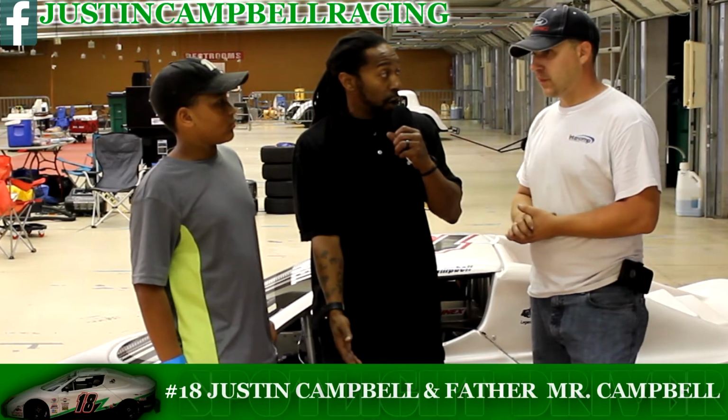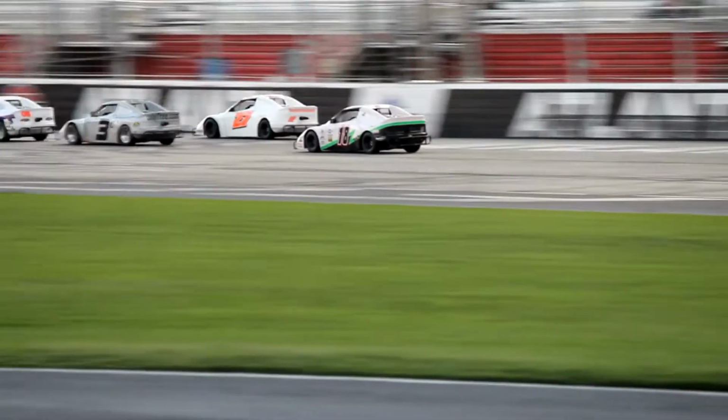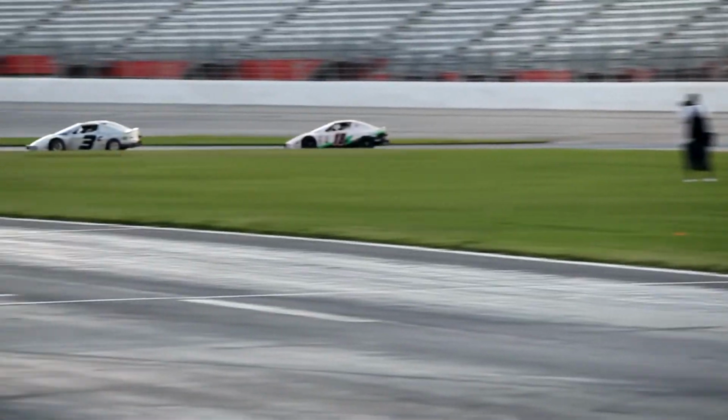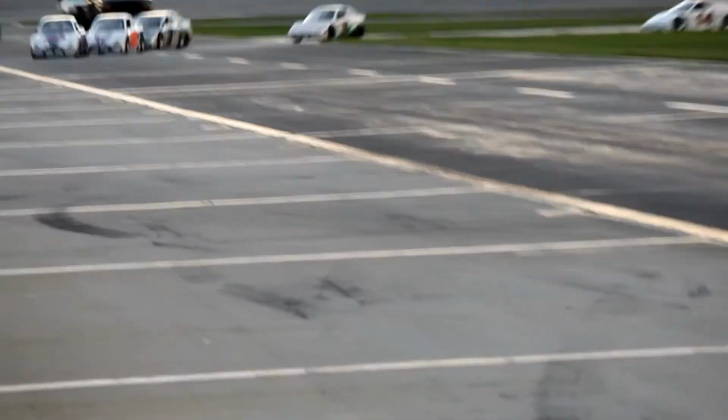So it's really like NASCAR down to every detail, just they're driving a smaller scale of car, a little less power. But I mean, the time, the energy, the work, getting the car ready.